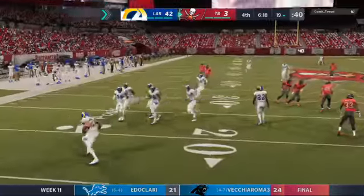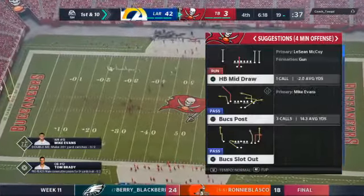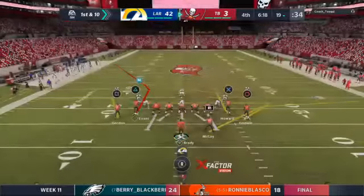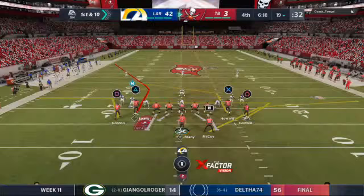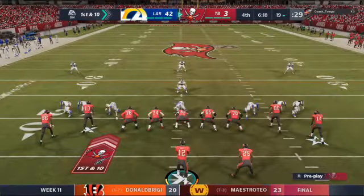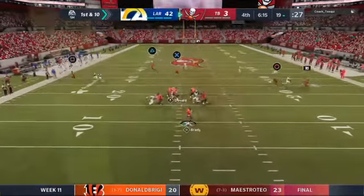And he'll get credit for a punt inside the 20, not by much, but inside the 20 at the 19-yard line. The Tampa offense ready to get their drive started. Even though they were able to force the punt defensively, still a big hole to climb out of, especially at this late stage of the contest.